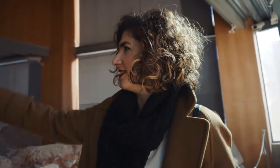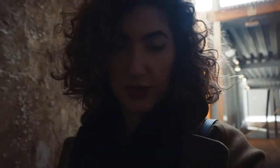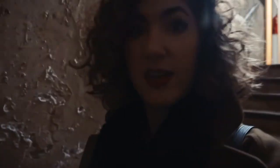At the moment, we are inside the city, and that way is outside the city where the Romans came. But if you come here, the wall is not the only thing you can see. We're now going to the crypt that was found some years after they found the wall. And here we are.